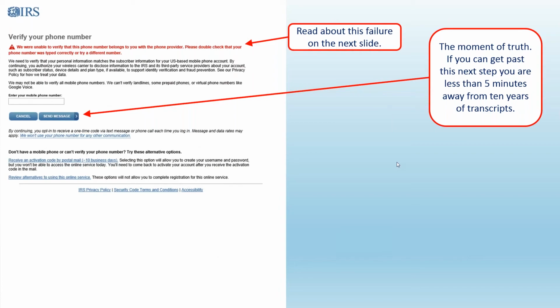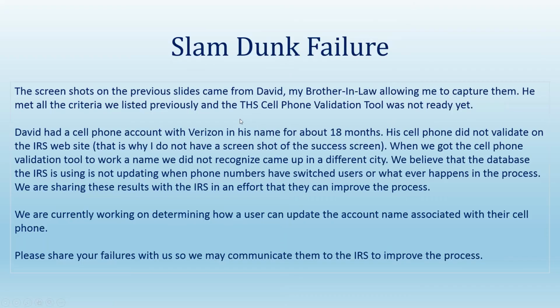So here's my slam dunk failure. The screenshots on the previous slides came from David, my brother-in-law, allowing me to capture them for the purposes of this presentation. He met all the criteria we listed previously, and the cell phone validation tool was not ready yet. David had a cell phone account with Verizon in his name for about 18 months. His cell phone did not validate on the IRS website. That is why I do not have a screenshot of the success screen.